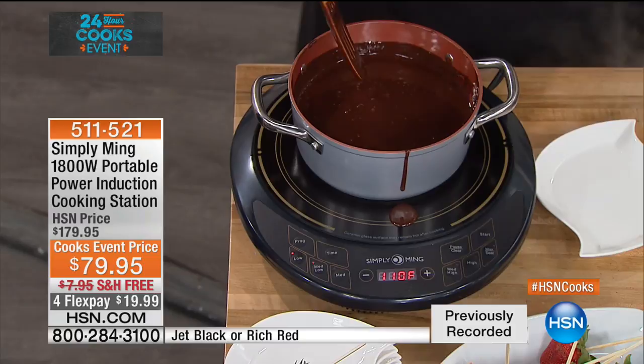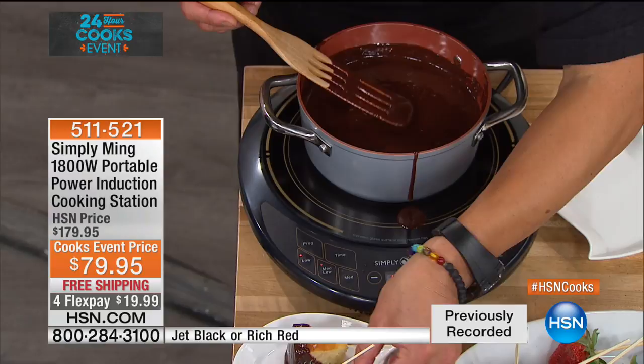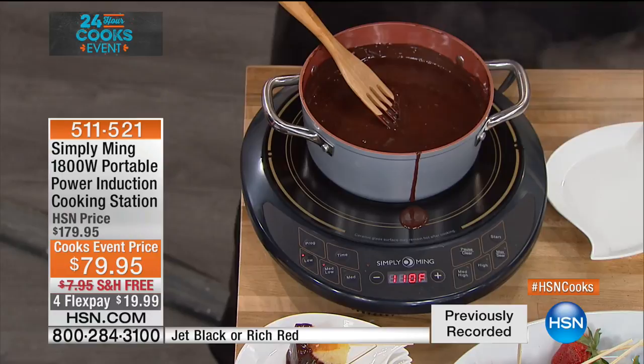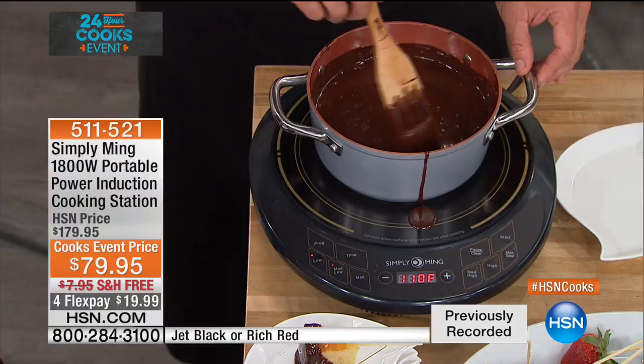And then here we have some beautiful pound cake. But, Chef, talk about the temperature on this, because it's precisely 110 and will stay at 110. That is so key, because if this goes to 130, 140, it will scorch. It tastes bitter. You have to throw it away. If it goes below 100, it will seize up, and I don't care who you are, you can't bring it back. That gets tossed, too. And this is like $20 of chocolate, so that would be just a travesty if that happened.